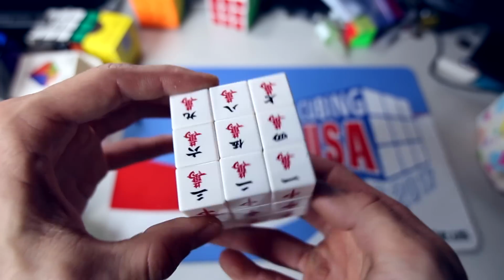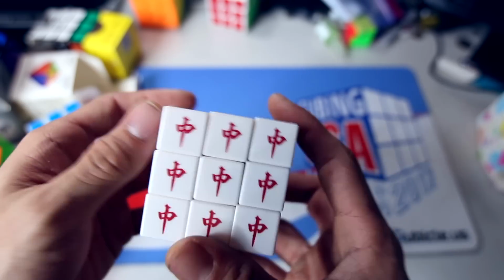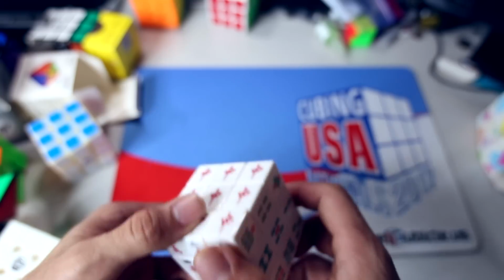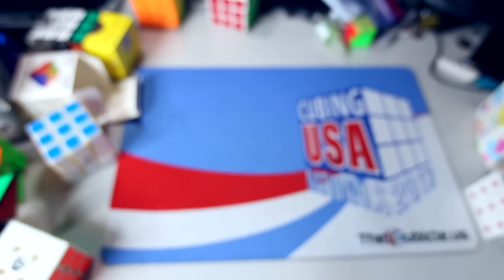They made these in glow-in-the-dark too. Unfortunately, they didn't have any of those in stock. It's also interesting. That looks like the Alpha logo, so it must have been inspired by Mahjong. Interesting. Never played Mahjong, but I've heard of it before. Grandpa's really into that game, which is kind of funny.